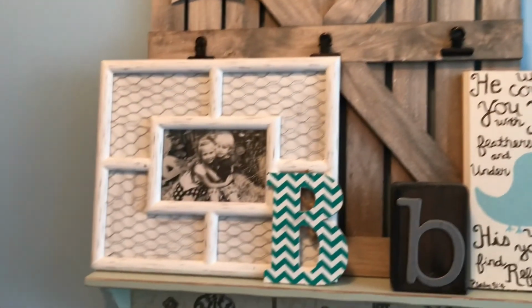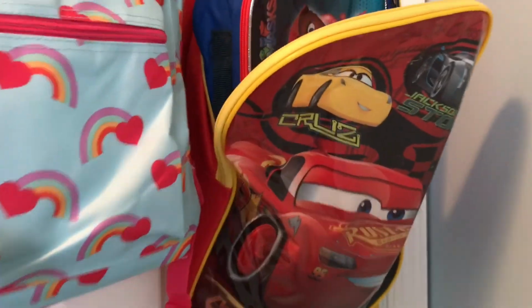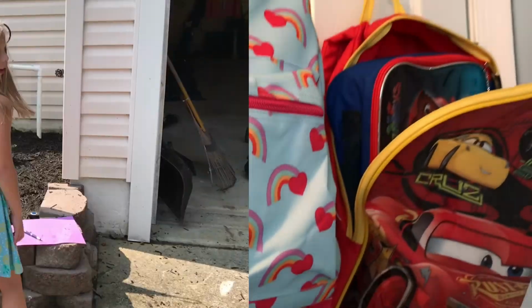Welcome to our mud room, where we have our little command center on the wall in a farmhouse theme. Then we have our book bags ready for school hanging on our hooks, filled with supplies for back to school.